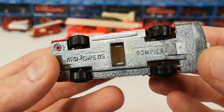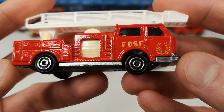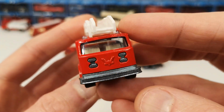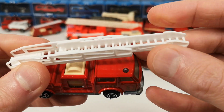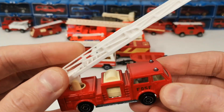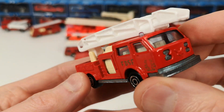Another Majorette Pompier, made in Thailand. Suspension, fire department, San Francisco. Did not have this version yet. I have a New York version and some others, but didn't have this one. So this part slides out and it doesn't swivel. Also got this kind of off-white-ish interior.